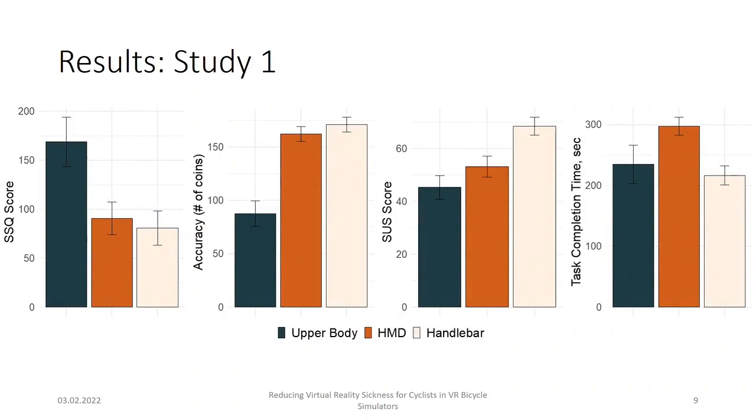We found that handlebar steering methods lead to the lowest VR sickness and the lowest number of collisions. Moreover, it has the highest usability and steering accuracy compared to HMD and the upper body steering methods. However, in terms of task completion time, the HMD method outperformed the handlebar.